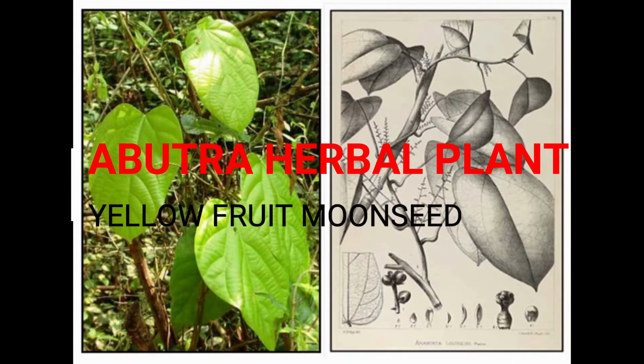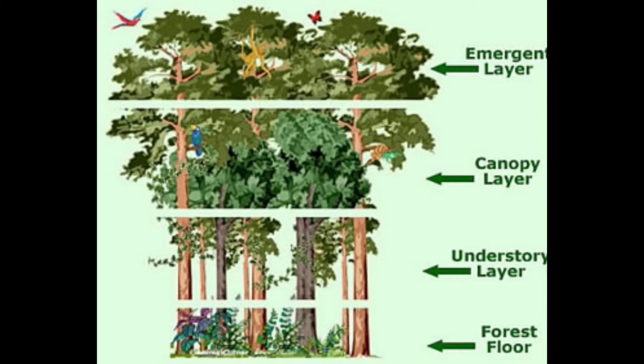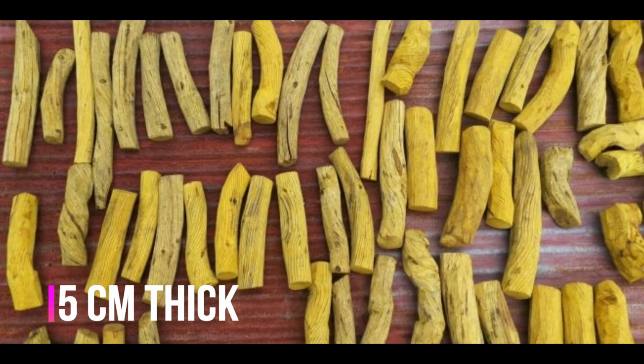Albutra herbal plant or yellow fruit moonseed is a woody perennial climbing plant with a very long stem, growing from the ground level to the canopy of trees, with scientific name Archangelisia flava. All stems are about 5 cm thick with a gray bark and yellow wood.